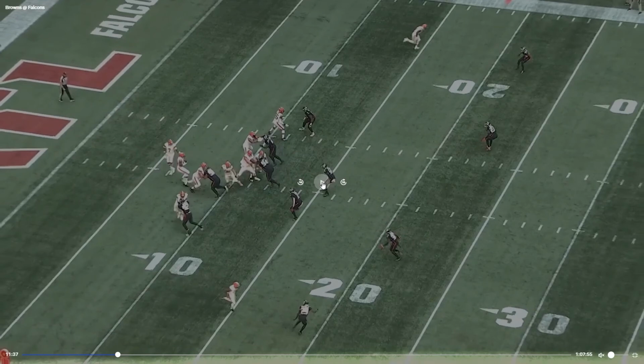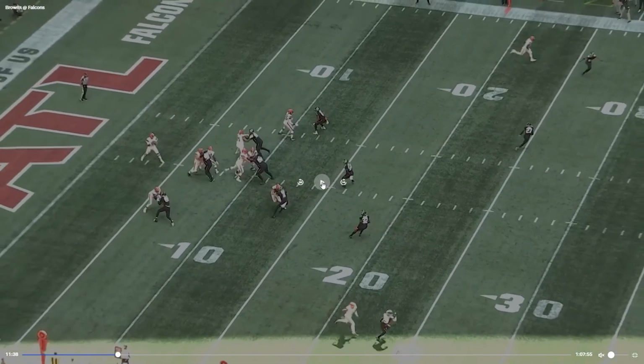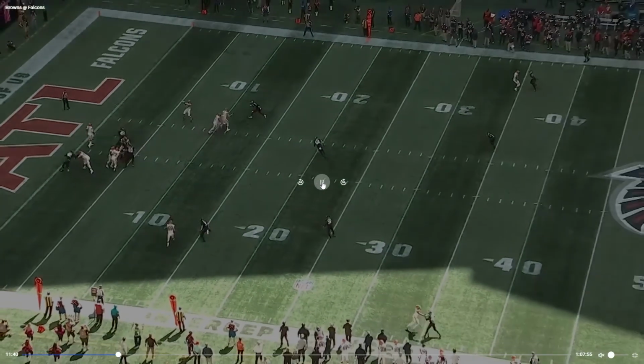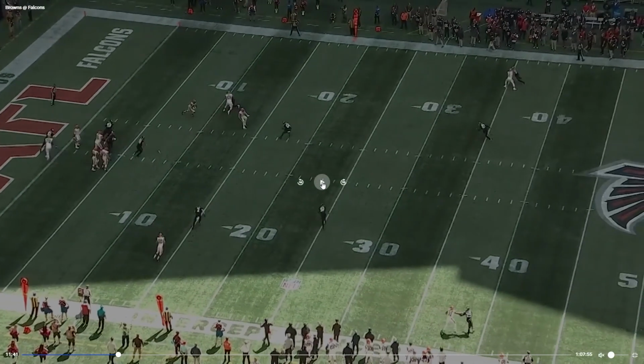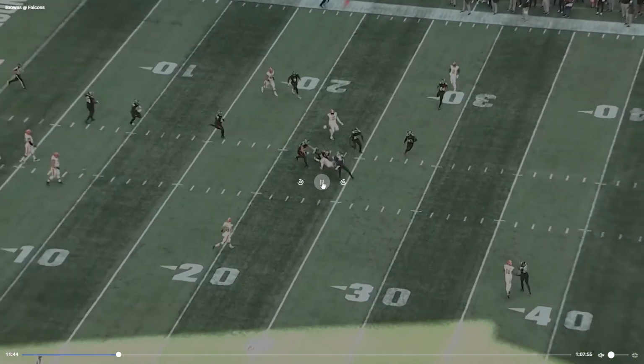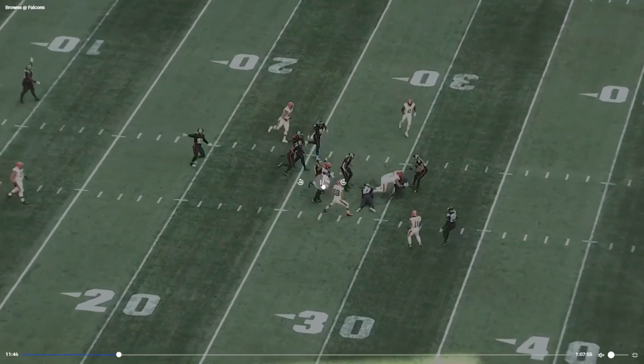Like, look at him, he's just standing there. It's kind of weird how he recognized that. I don't know if they showed this on tape or what, but he knew what was coming. The only thing he does is he backs off a bit, and then he gets blocked up, but still a very decent play by him. And then of course it funnels it back inside.